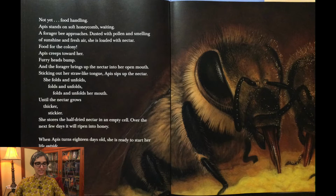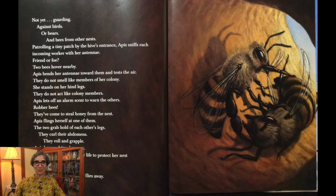When Apis turns 18 days old, she is ready to start her life outside. Flying? Do you think she's finally ready? Not yet. Guarding against birds or bears and bees from other nests. Patrolling a tiny patch by the hive's entrance, Apis sniffs each incoming worker with her antennae. Friend or foe? 2 bees hover nearby. Apis bends her antennae toward them and tests the air. They do not smell like members of her colony.